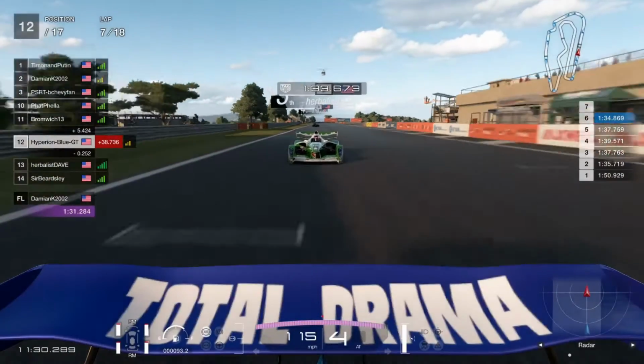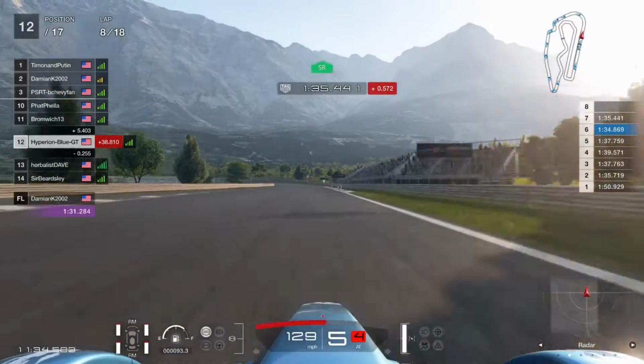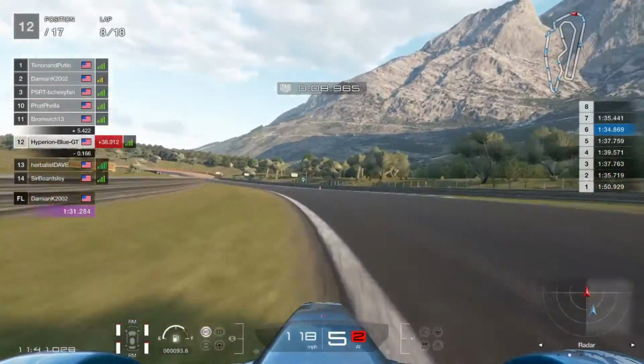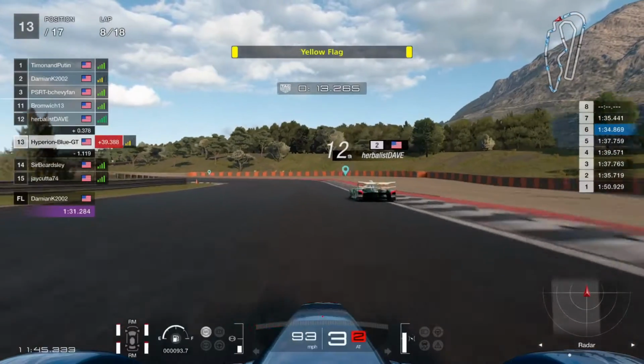Now it looks like Hyperion-Blue-GT is coming fast, passing in. I hope I can get ready to defend my position. This will be going at it onto the 8th lap, only 10 more to go, and it looks like this is going to be quite a tough risk to go at it. And it looks like that was so close.